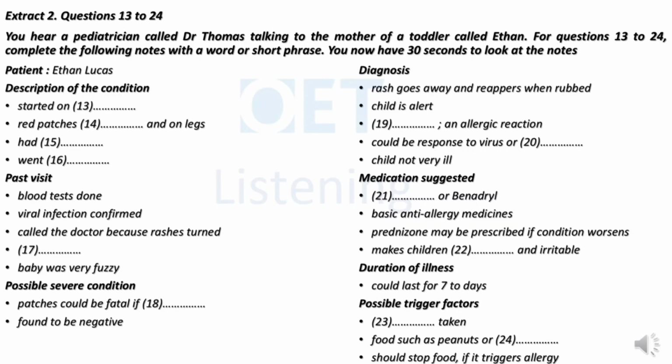And you were absolutely right to call. Because sometimes that can be meningococcus. And meningococcus is a bacterial infection that can kill you in like 24 hours. Not good. And so I'm absolutely happy you called.